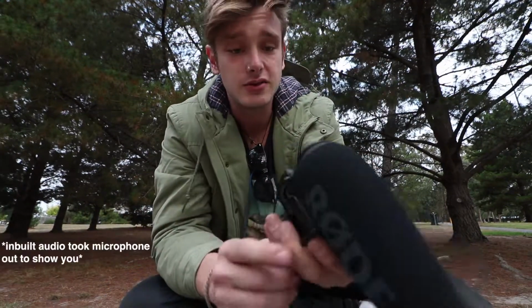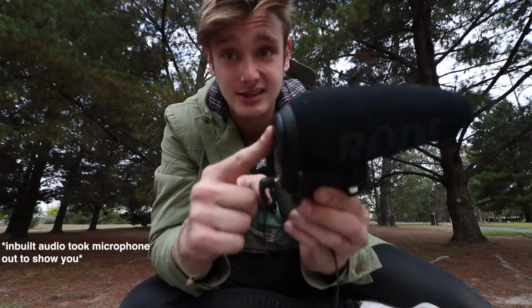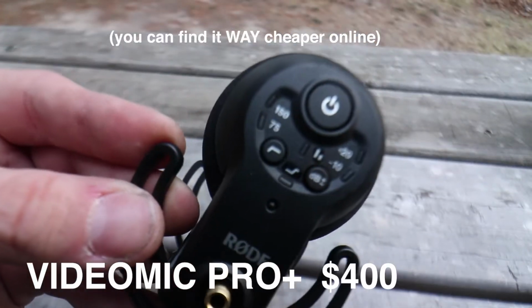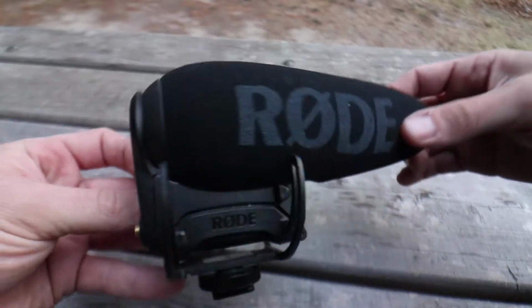The microphone that I use 24/7 on top of my camera is the Video Mic Pro Plus. Now this thing's a bit more expensive. It's almost exactly the same as this thing, but it turns on when the camera turns on. I'm going to put this back on here at the moment. The Video Mic Pro Plus retails for $350 in Australia right now.